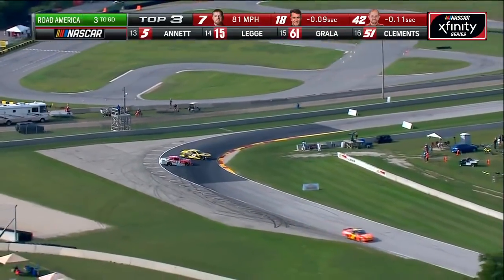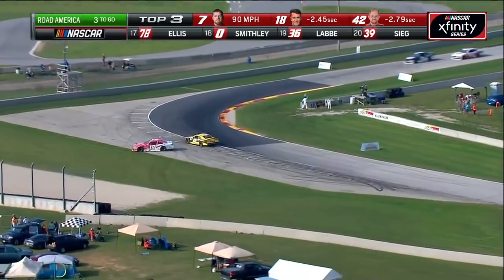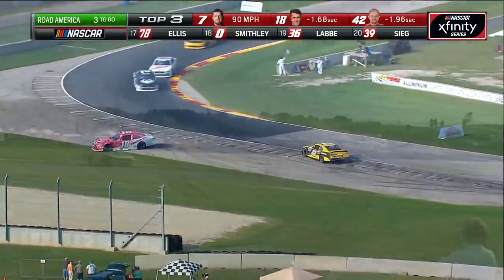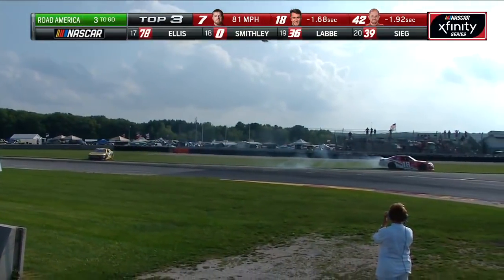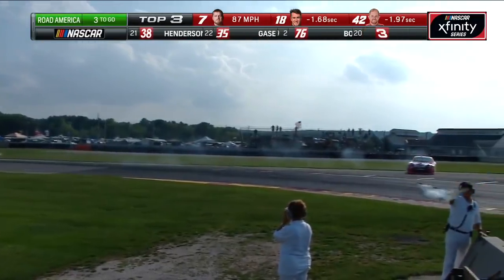Oh, that's going to be contact, and they both spin. They're both backwards on the racetrack. Here comes Matt Tifft and Cole Custer. They're going to go by. Daniel Hemric gets by, and they've spun themselves out of contention, DJ.